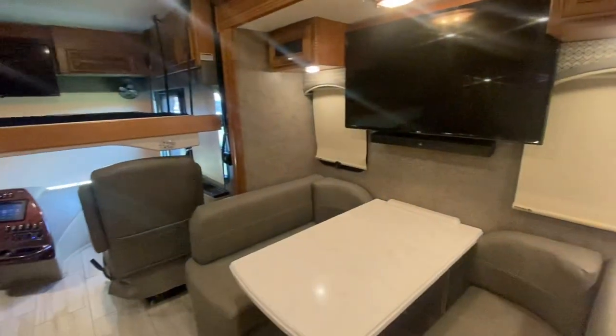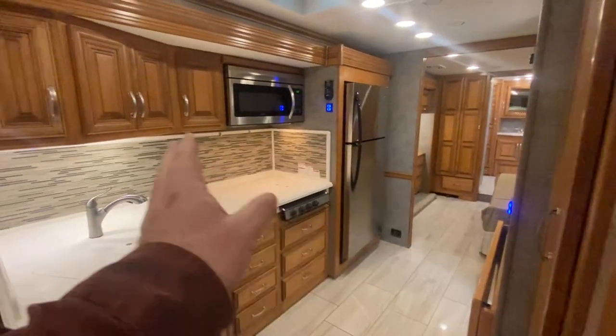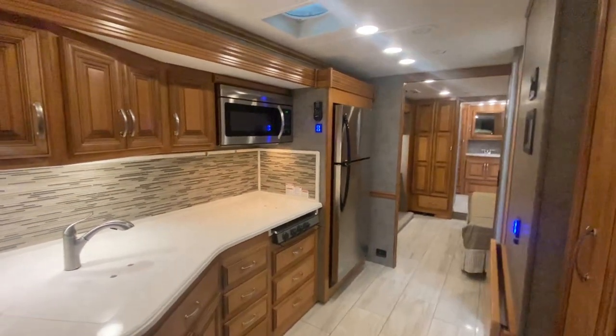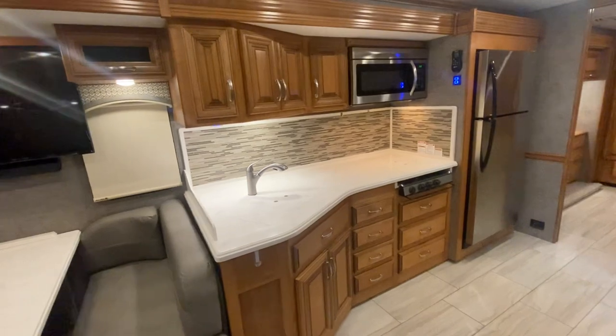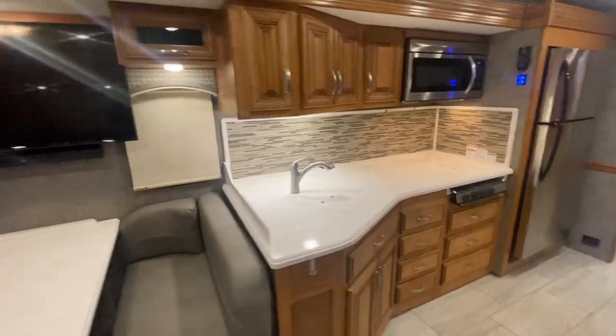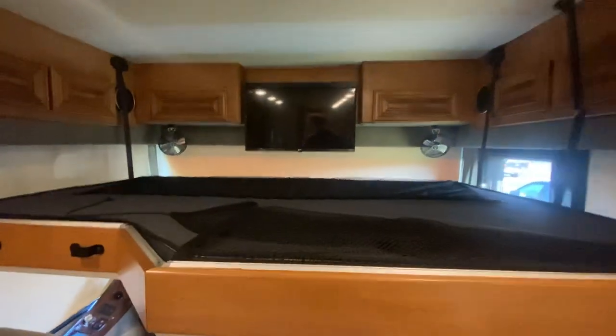No bunks in this coach. It's not a bunk coach. And what happens with a bunk coach a lot of times is you're going to lose 6 feet of one of your slides and takes away so much storage. And I love this coach. Only has sleeping for 8, but no bunks. It's not taking away from your storage. So TV above the bunk area there.